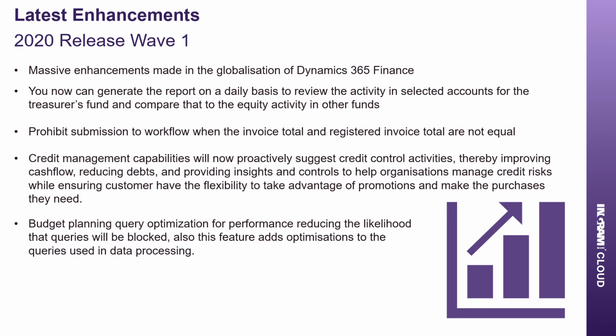Credit management capabilities will include management of risk scores, system-suggested credit limits, configurable blocking rules, automation of credit cases, dynamic release of credit holds, credit limit management, tracking historical credit limit. You also got budget planning query optimization for performance, reducing the likelihood that queries will be blocked. Also, this feature adds optimizations to the queries used in data processing.